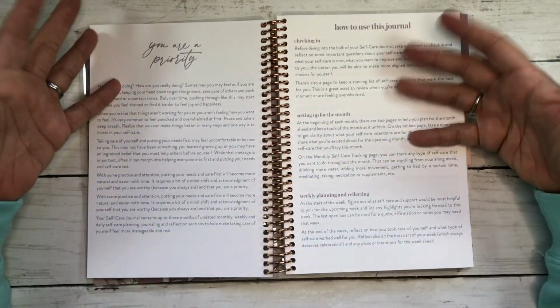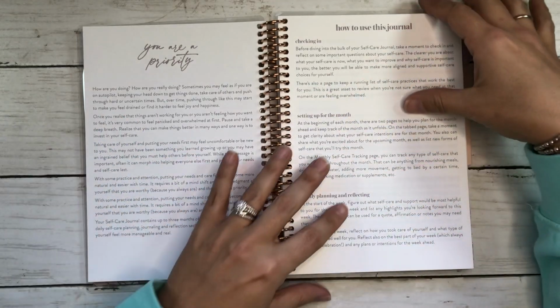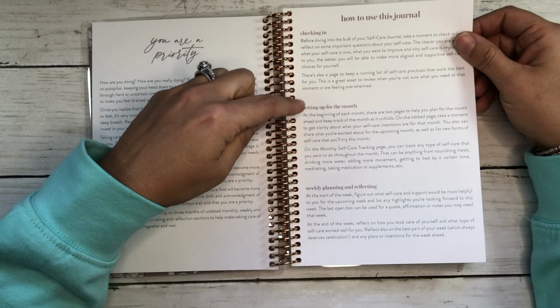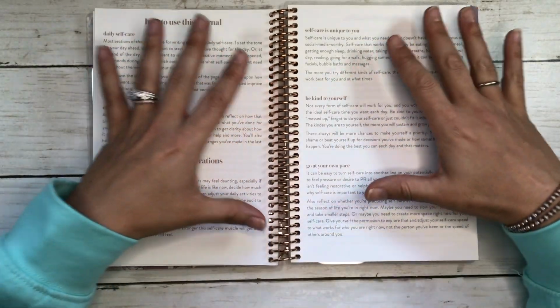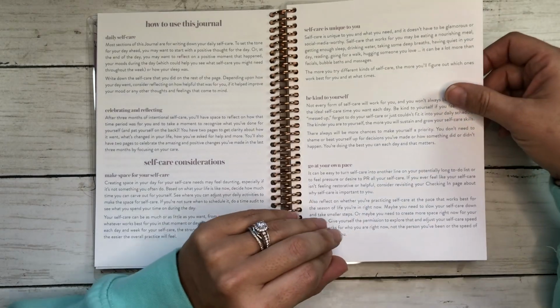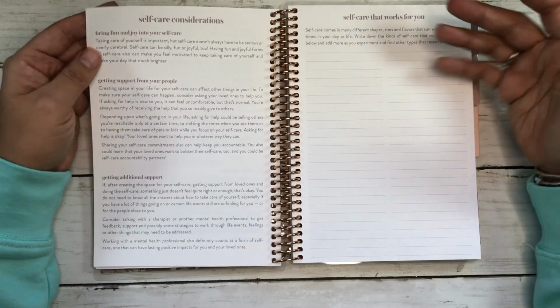So in most of these, all of them, the guided journals, there is a preface. There is an intro and they tell you how to use it: checking in, setting up for the month, weekly planning and reflecting, and how to use all of this, self-care considerations. This is something that I absolutely implore you to read and enjoy because each one of these seems to be a little bit different and it does point you in the direction you want to go.